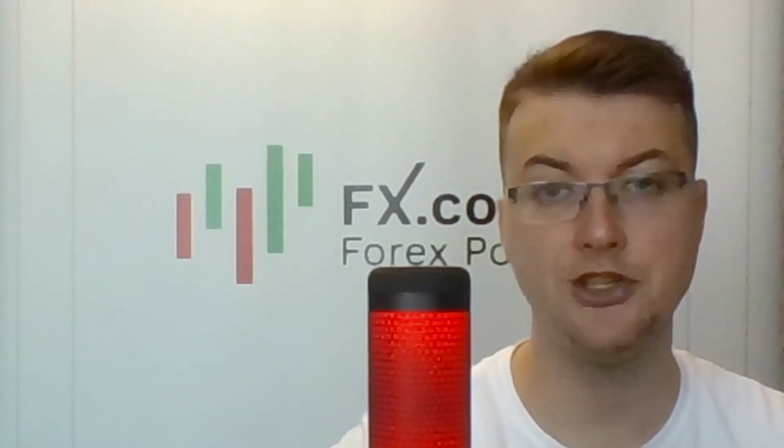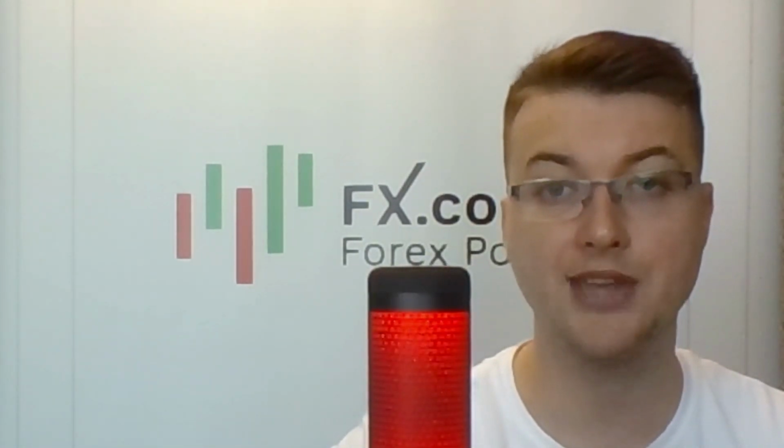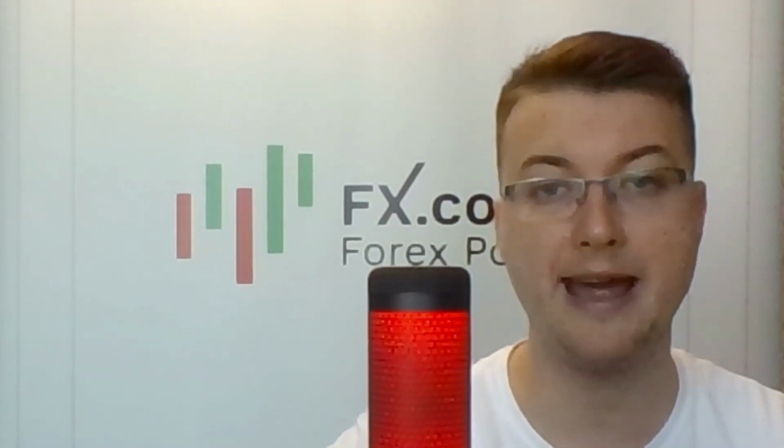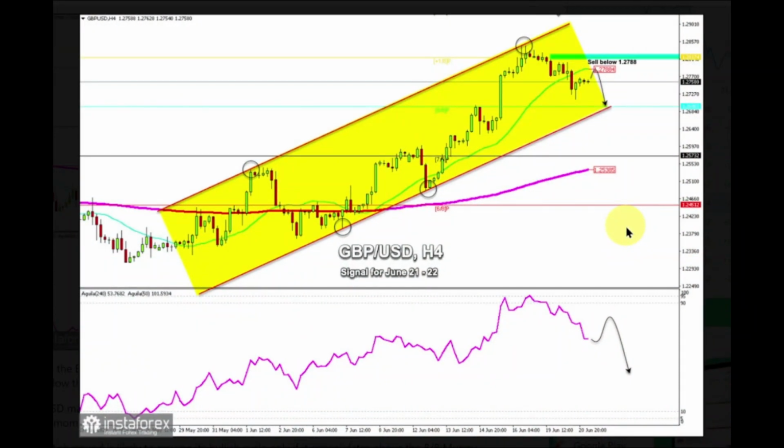The next stage of our review is the next major. Dimitrios Tapas has a trading plan for the GBP/USD pair. Early in the European session, the British pound is trading around 1.2758, below the 21 SMA and below the plus 1/8 Murray level, 1.2817.